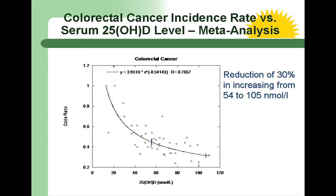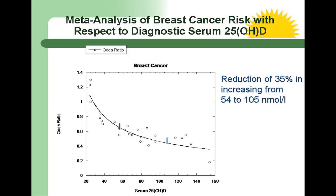For breast cancer, it's similar. Again, there's maybe not much change after about 75 nanomoles per liter. There is the one randomized controlled trial with sufficient vitamin D to show an effect.